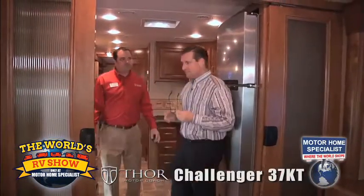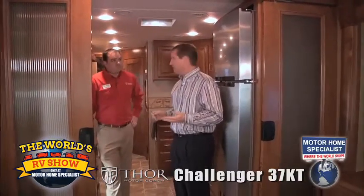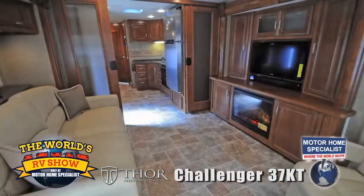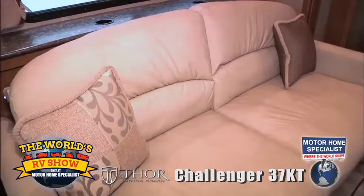The thing about the KT floor plan to me, realistically, I don't know how y'all promote it or sell it, but I've always shown it to customers as really the only two bedroom motorhome in the industry. Because the sofa here is going to pull out, of course. What type of sofa system are these coming with? Are they a hide-a-bed sofa?